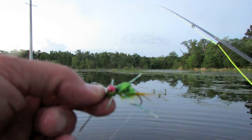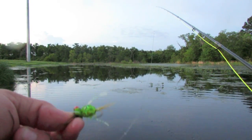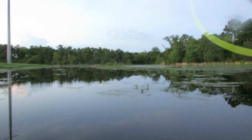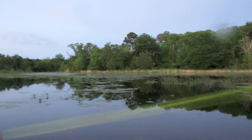That's what a fly looks like after a day of catching bass. Foam flies don't last very long, so don't spend a lot of time making them. If they work, they look like this after one use. Make a bunch of them. That way you don't run out.